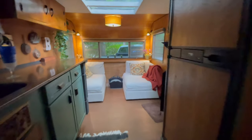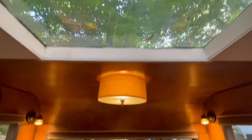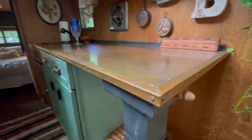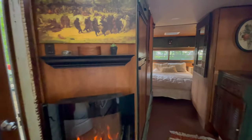One of the neatest things about this event is that they do an open house and they allow the general public and other campers to come and tour the insides of these trailers and RVs. And it is so neat to see all the little personal touches people have added. This one, however, has to be one of my personal favorites.